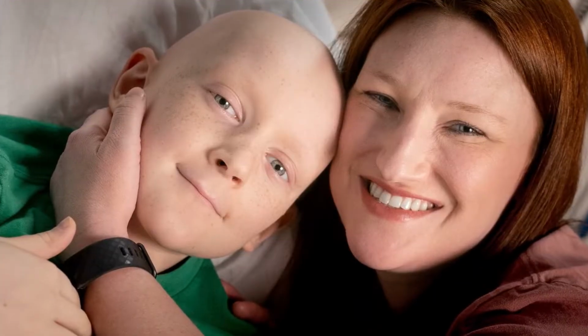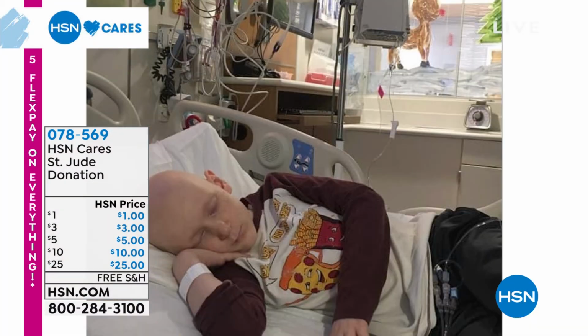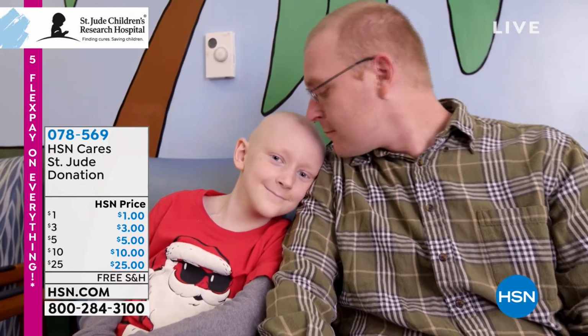Colton's personality is very loving, very supportive. He's one of the most caring children I've ever met. When he started the chemo, it just made him super, super sick. But even him feeling bad, he's seen some of the babies. He felt worse for them. He tells me one day, he says, you know, wish I could take all the cancer from all the babies so they wouldn't have to feel this.